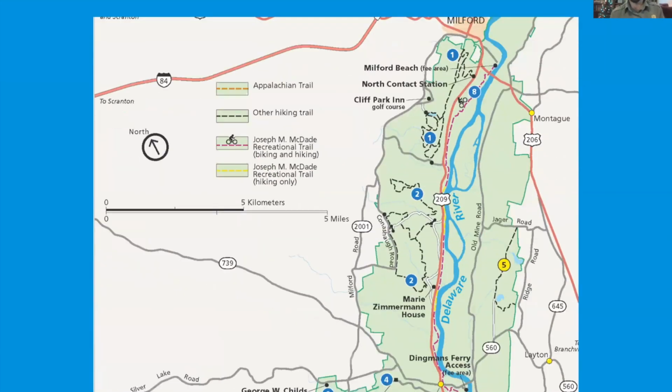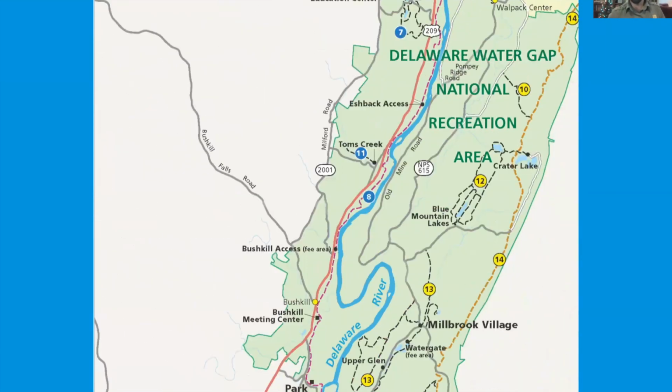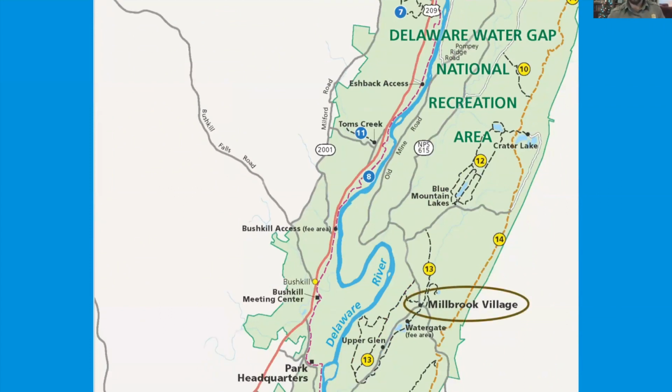So those are things that we do today in 2023. But if it was 100 years ago, you'd be doing something different in this part of the world. There are a number of villages that are here that were functioning towns before it was a park. One of those places is called Millbrook Village. There it is. It's in the middle of the park.